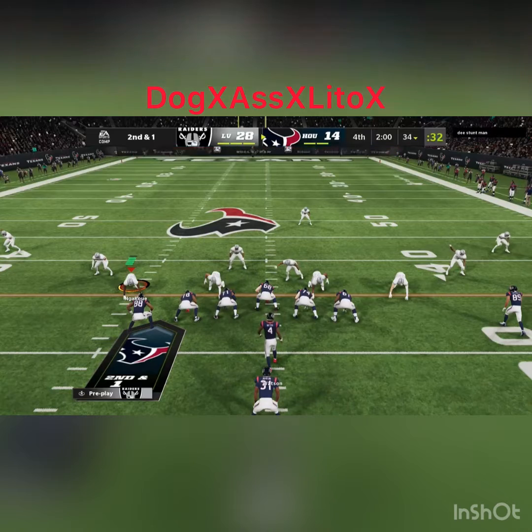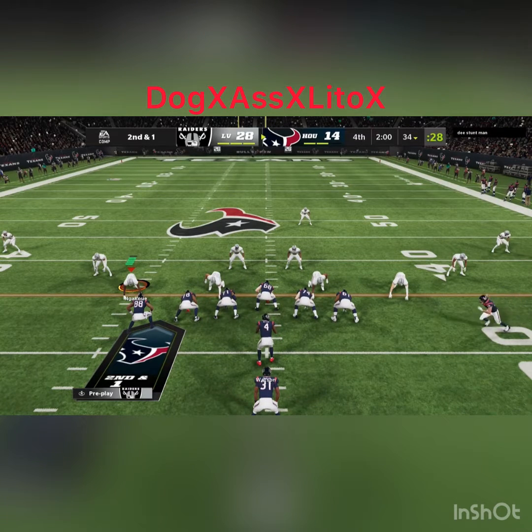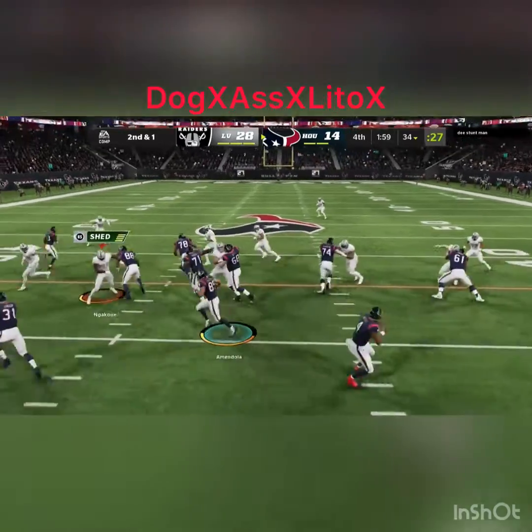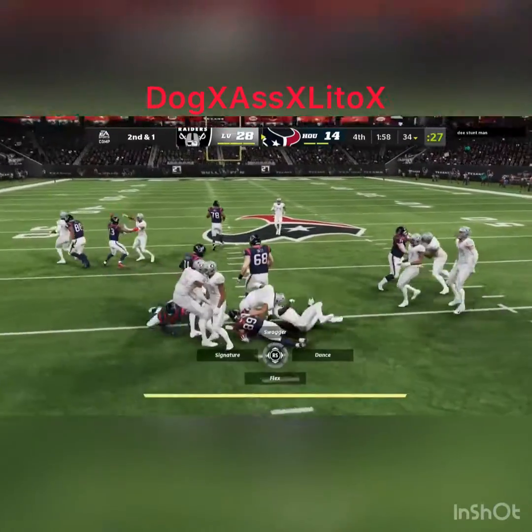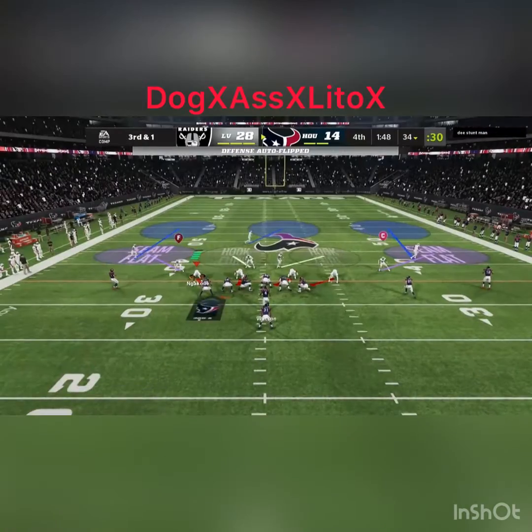Yeah, well, I wouldn't change it up until they showed me a reason to do so. Watson, a little touch pass on the jet sweep, and he's going to be met at the line of scrimmage and taken down.